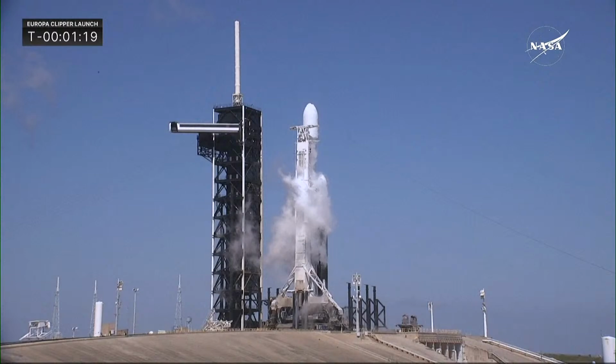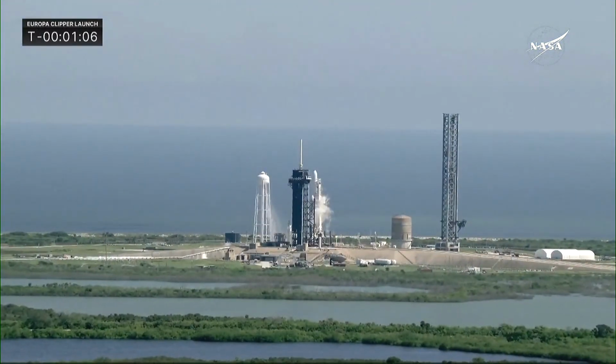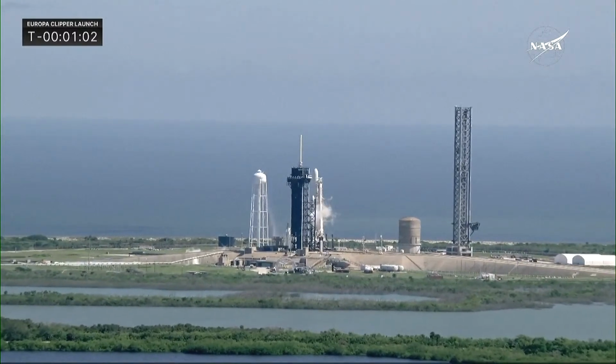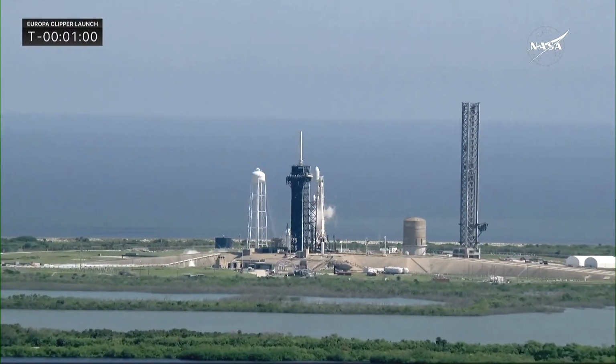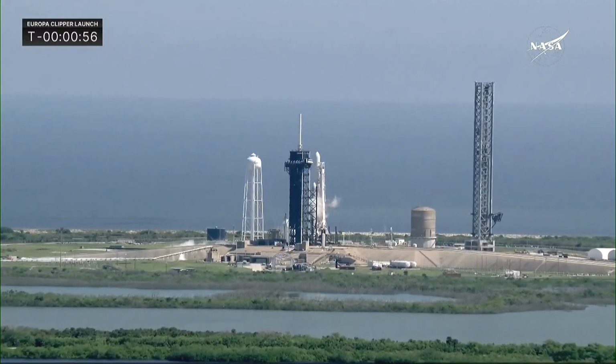Weather is 95% go. These boosters on the outside have flown before, on the Psyche mission, a little more than a year ago. They are back on the pad along with a brand new center core booster and a spacecraft bound for the Jupiter moon Europa. Yeah, Daryl, I can confirm, listening to the teams, that everybody is go for launch.